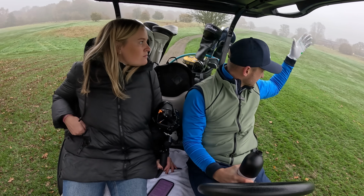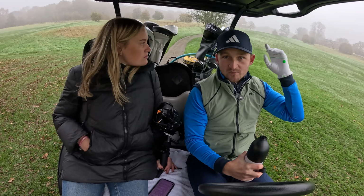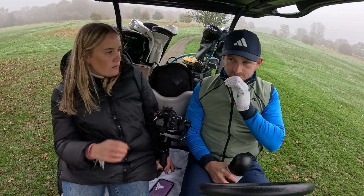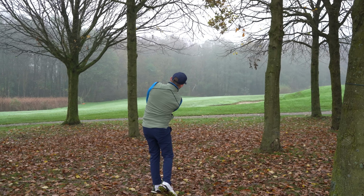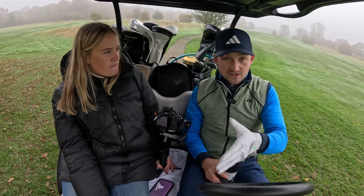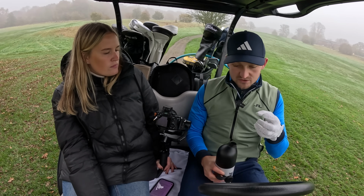Let's just see our ball here. It's finished bang level with the water. And the next shot we're going to look at is, obviously we're not going to hit perfect shots all the time. So when you do hit it in trouble, in the trees, what is the formula to get out and get as close to the green, but also not take on too much risk?